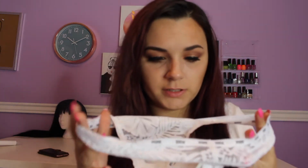So I got the five-pack from Victoria's Secret, underwear. This is just a white one because I don't know why, I wanted white, but I did. I guess it's for when I'm wearing a lighter colored dress or pants that are maybe a little bit see-through. And then, oh my god, these are so cute. I also got these. Wow, this is like the cutest underwear I have ever got.